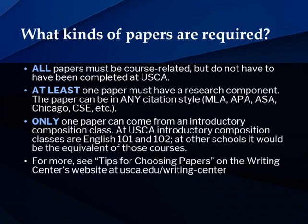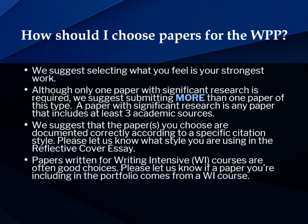Only one paper can come from an introductory composition class. At USCA, introductory composition classes are English 101 and English 102. At other schools, it would be the equivalent of those courses. If you want more information about choosing papers, please see Tips for Choosing Papers on the Writing Center's website at usca.edu/writing-center.